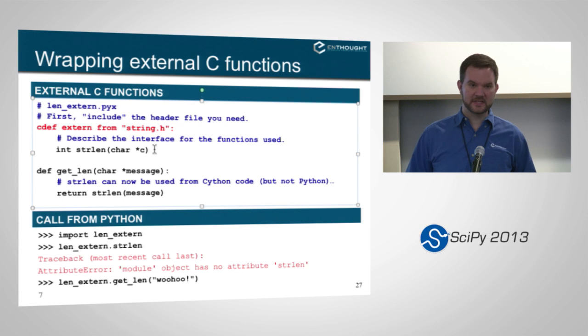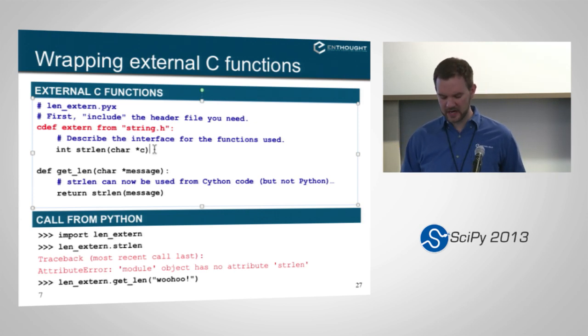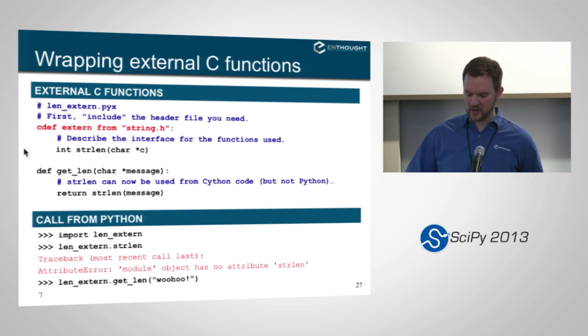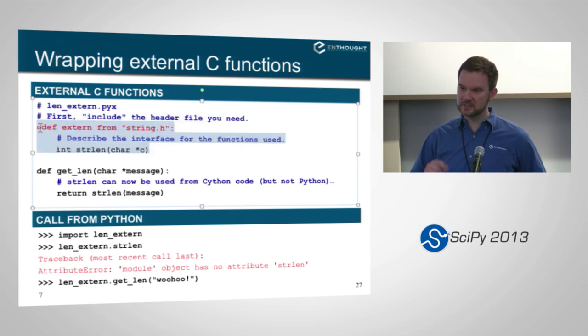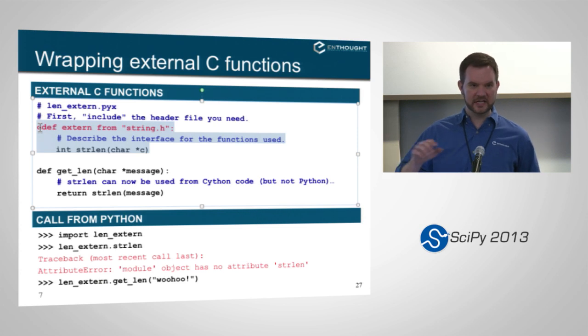Yeah, it'd be fantastic if Cython came with a C preprocessor and it could parse a .h file for you automatically and extract this stuff. But again, I mentioned there are projects that are ramping up to do this sort of thing for you automatically. So I can't repeat it enough. The only code that's generated for this block, this cdef extern from, is a pound include string.h. That's it. Doesn't matter what you declare in here.